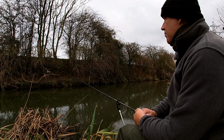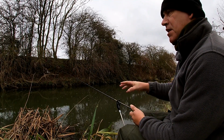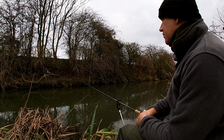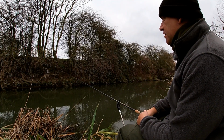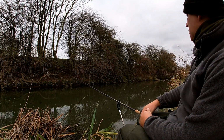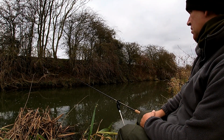Right, this second swim I'm dropped into is a swim I actually used to fish the stick float in quite a lot, especially when it had a foot or more of water on it. There's a lovely run through here. You've got 20-25 yards of trotting distance, and there's a good depth of like 4 to 5 feet, probably 4 feet at the minute with the water level the way it is. There's a few bits and bobs hanging over on the far bank, but I'm just fishing in the open water just off them branches hanging in the water.